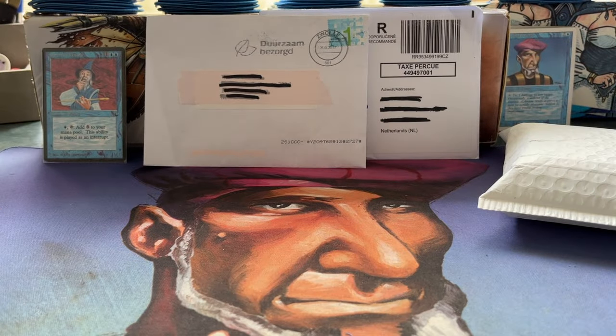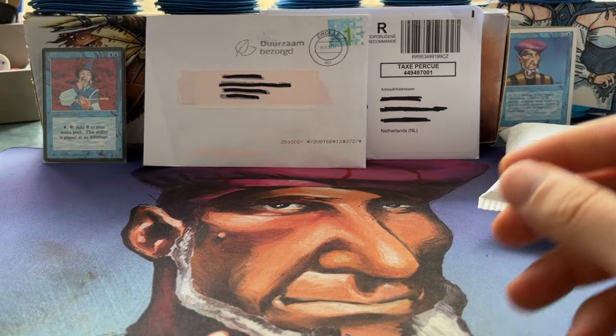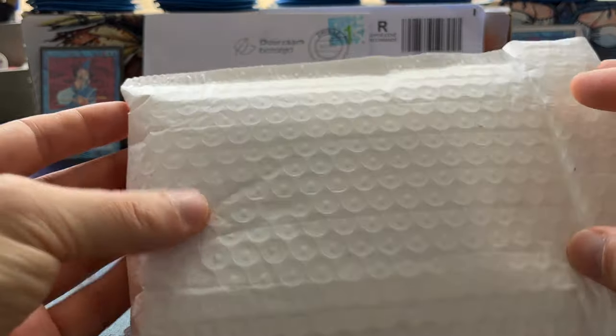Okay, so this was the first part of the mail day. So we had our super cool patches, really liking them. And now let's open up the accessory that I told you about.